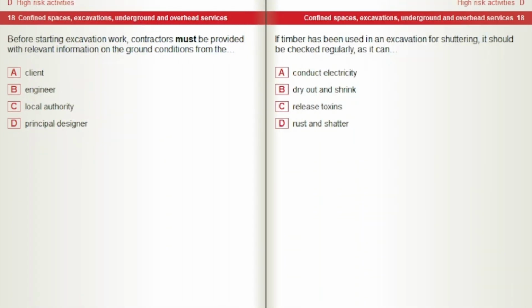Before starting excavation work, contractors must be provided with relevant information on the ground conditions from the client, engineer, local authority, principal designer.